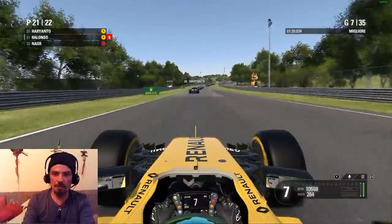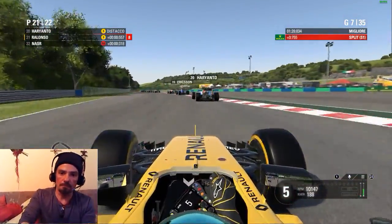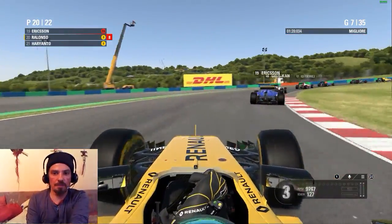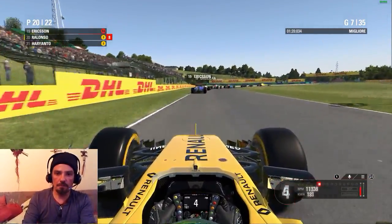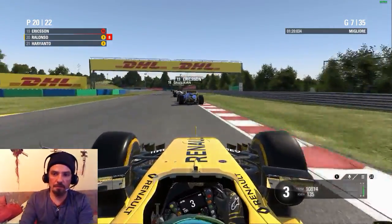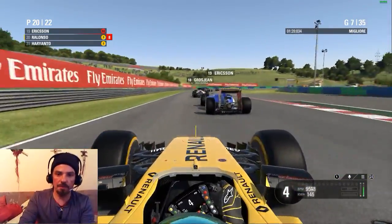No chance to overtake now. Maybe now. Coming into the inside, down to third gear and surpassing Arianto. And through the chicane once again. Next up is Ericsson.